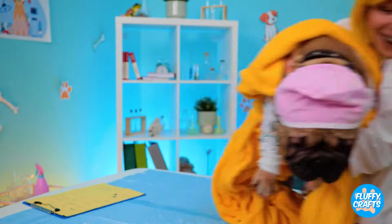The doctor will see you now, Mr. Cat. Uh-oh, your x-ray's got a frowny face. But we've got just what you need. Just what the doctor ordered. Massage oil. Pour on the head and start rubbing. And we're just getting started.